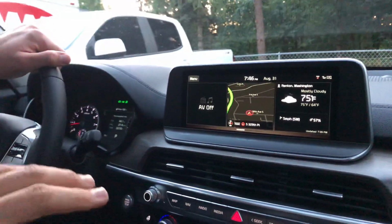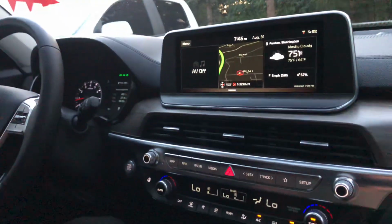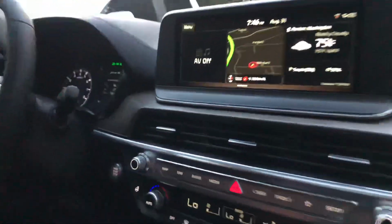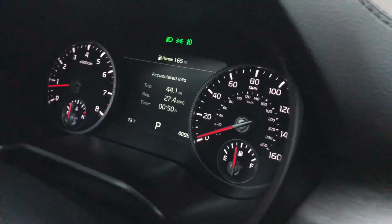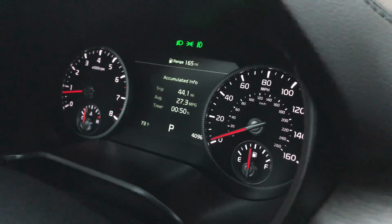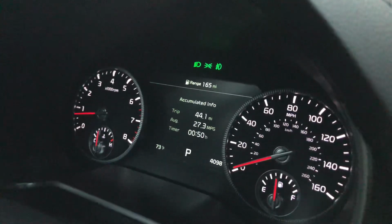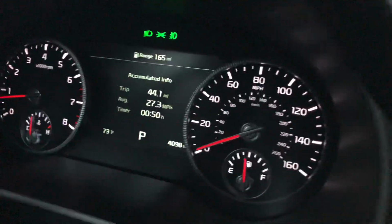Yep. So obviously with all these safety features, which I don't think we really got into, let's just go over the quick highlights of that. Oh, wait, what does that say right there? Is that 27 miles per gallon? That was on the way here, almost all highway driving. Okay, still, that's a good feature. So 41 miles. And this is pretty new still, right? How many miles does this thing have? 4,000. Okay, so it's not even broken in yet, probably.